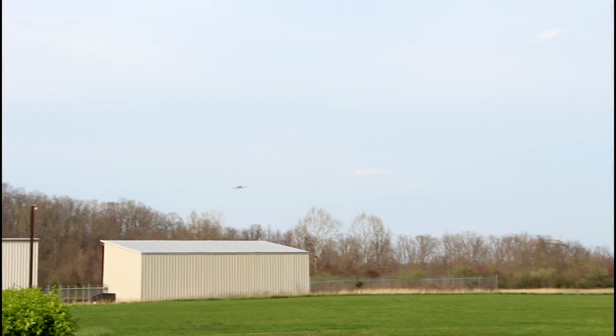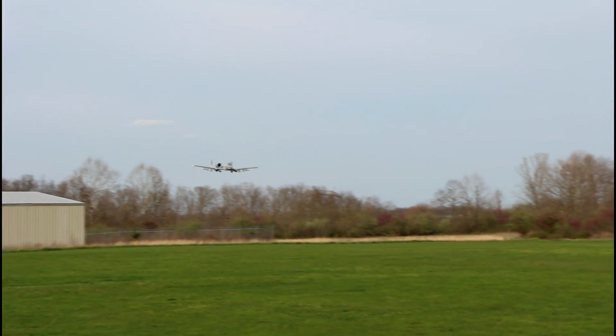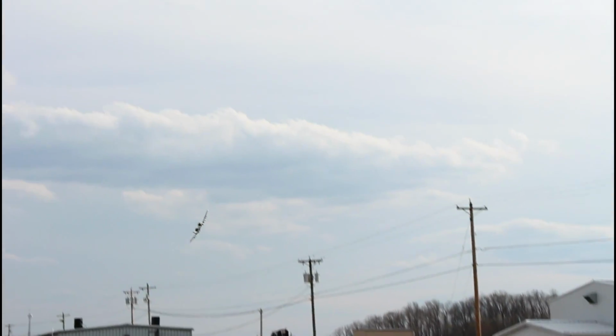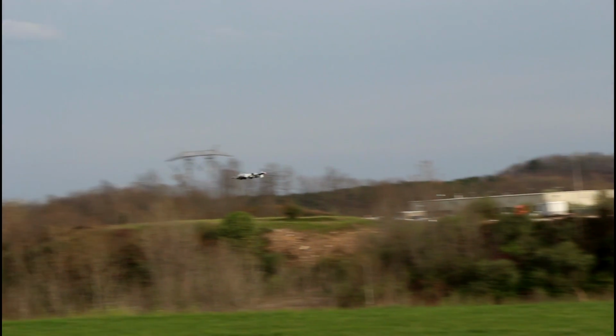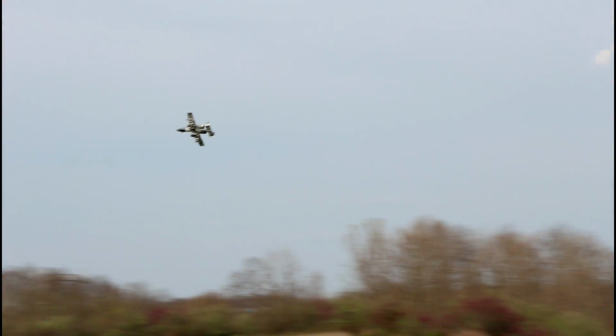I'm not the best pilot in the world, but this thing makes everything that I do look really good. Still have a lot to learn, but it is so much fun. I love these low passes with this thing. Low, fast passes. It just handles it so well. I had a gust of wind push me down out there over Death Valley. I gotta be careful with that.